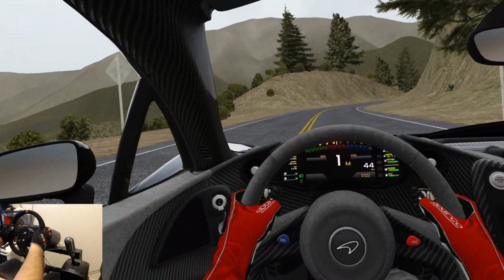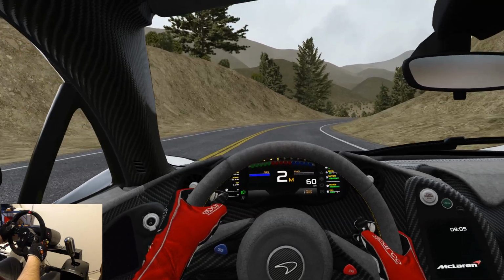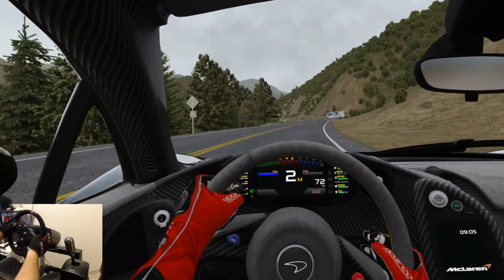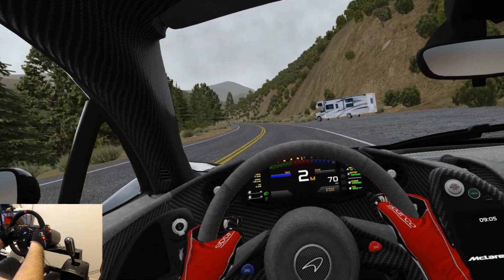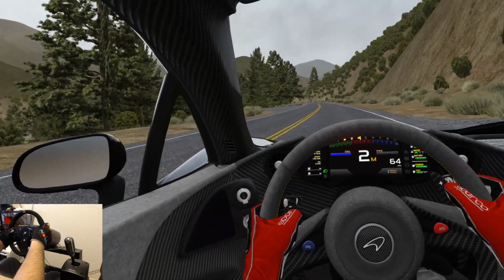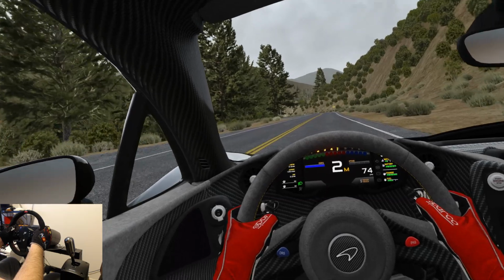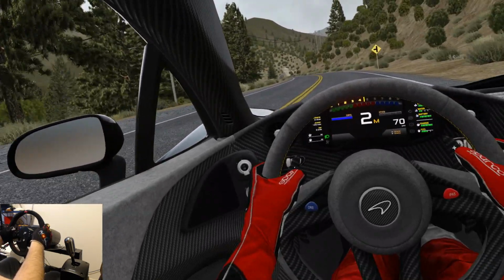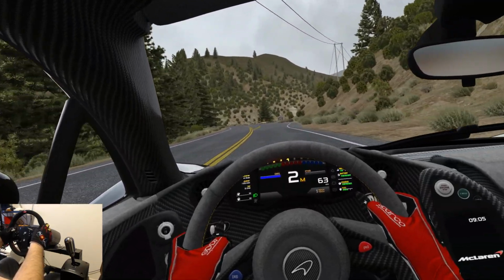It is just such a fun thing to take this car and pretend you're on real roads, staying in that narrow lane and just using the power, using the downforce in the middle speed corners and just having an absolute blast with it. So let's hop over to Yas Marina and really throw this thing sideways and have a ton of fun. And really an homage to Chris Harris's video on the McLaren P1.